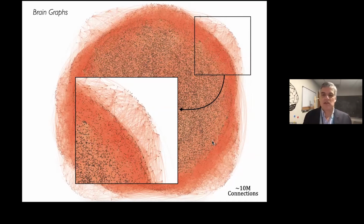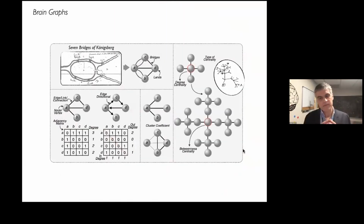For instance, this example is based on functional connectivity only from one single individual, and in this case, it's 10 million connections. So to deal with this huge data and information and brain complexity, in my lab, we love to use graph theory. Graph theory is such a wonderful framework in our view to deal with these high dimensional problems, because it allows us to transform this enormous amount of info into more tractable graphs and more tractable features.